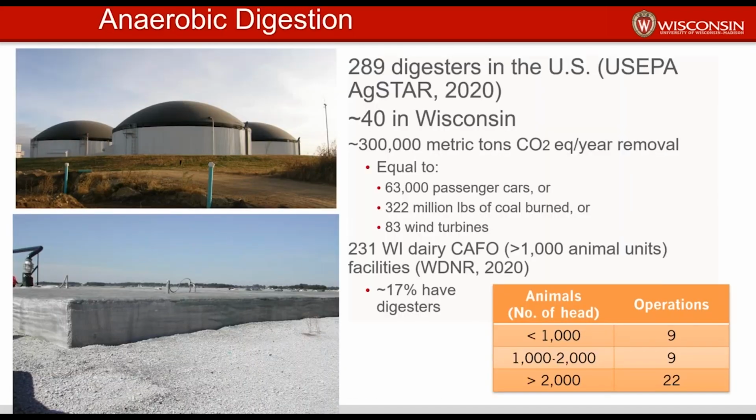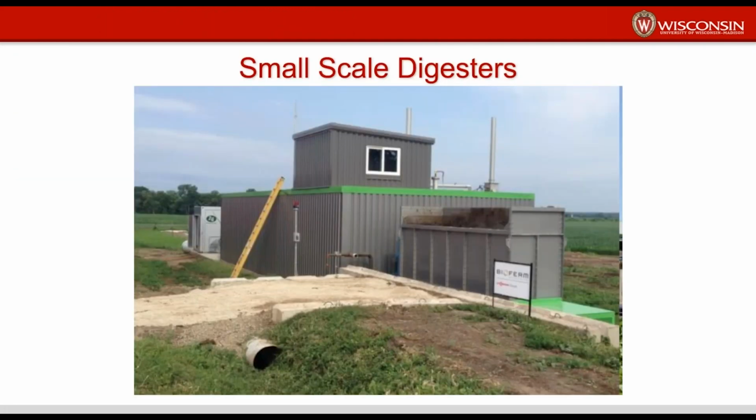So these two types of digesters are probably the most common you're going to see. On the top one is the completely mixed system, and on the bottom is a mixed plug flow. There's a lot of different types of digesters out there, but these are maybe the most common that you're going to find in cold climates where we have winters. So you can run slurry or liquid manure through here. They're operated continually, so you feed them every day. You collect the gas. You can use that gas for a variety of things.